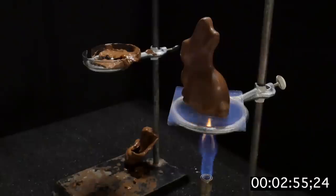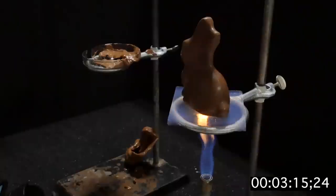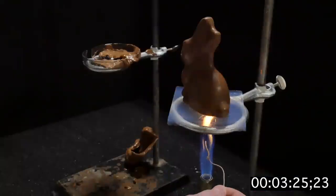It is getting pretty hot, as you can see through the thermal camera. But coming up on 3 minutes, there's still no sign of melted chocolate. So we're going to pull out a thermocouple and just check the temperature underneath the aerogel, and see what the flame temperature is. You can kind of see that parts of the bunny are getting hot, but it's not the bottom of the bunny, it's all around the bunny. Exactly. That convective heat is moving up and around the aerogel.